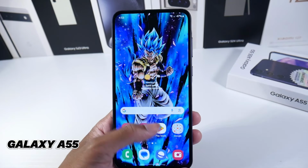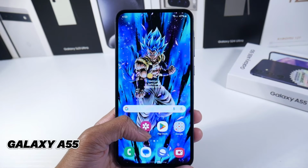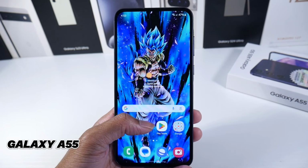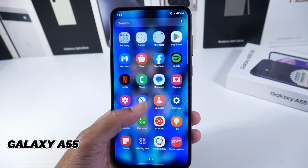Also, the battery life is another highlight. I got excellent battery life. It has a pretty big battery at 5,000 milliamps with 25-watt charging. Overall, it was a really good battery experience. So the phone itself is pretty solid for the most part.